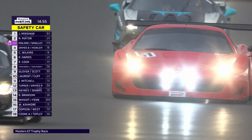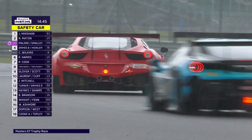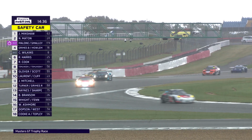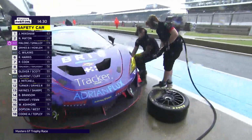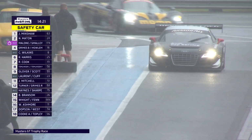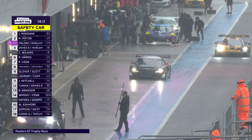Well, it's going to be interesting now, because we're still seeing that Jason Minshaw, now I'm really talking myself around in circles, still seeing the Minshaw BMW as the leader, Nick Matton in second place, Adam Smalley in third. Now, they are just making a second pit stop, so we are seeing stops for tyres. And this is for wet, so this is the Dave Albert Aaron Morgan McLaren GT4. In comes the black Audi, and the Mosler makes a second stop for tyres.